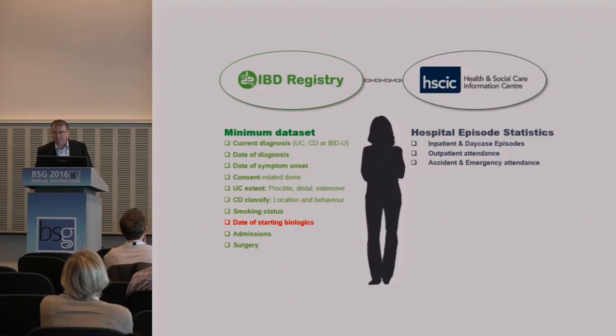Let's take a simple example. We're focusing on biologics. So let's suppose we recorded just one item of data, the start date of a biological treatment. And if we then link that through to the routine data, so you sit in your clinic, simply register a patient and put the start date for the biologics.